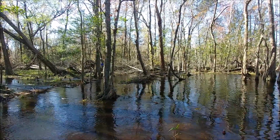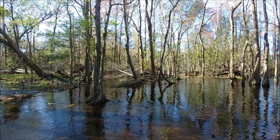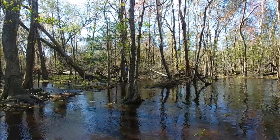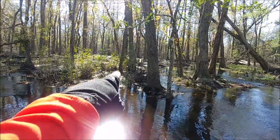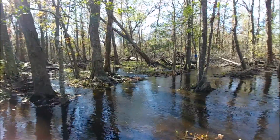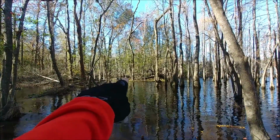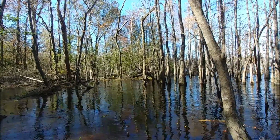Well, this might be my turnaround point. Basically, I'm in the Waccamaw River now. If there was some sort of boardwalk here, it was washed away during the hurricane and hasn't been repaired yet. I can see a long plank over there. But right now, this is just moving water straight from the lake. And it's a shame because I can clearly see a boardwalk over there, which I assume is the dam.